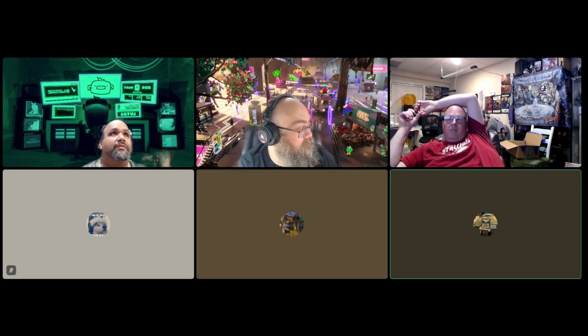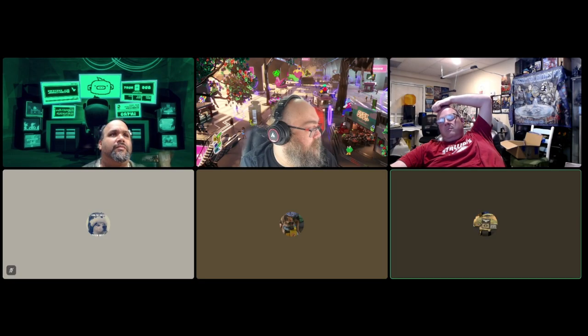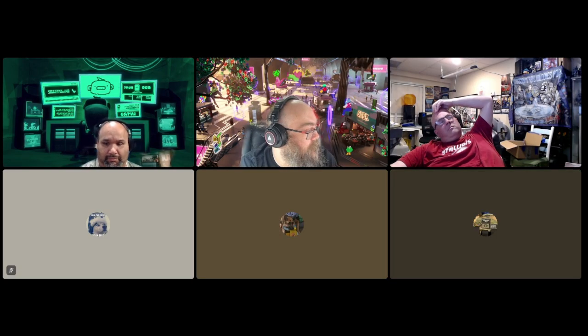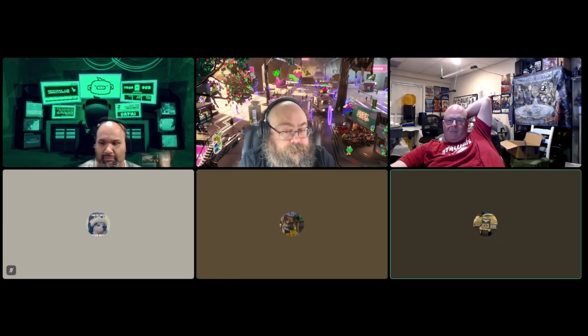For 110 points base, you can get an extra 20, get you a jump pack. You can also take him for jet bikes and normal bikes. Keeps his Machinator array, which is important. And same thing with Terminator armor. 130 for the Terminator armor, 120 for the bikes. And he comes with intelligence 10. He can be intelligence 12 if you want him to be.